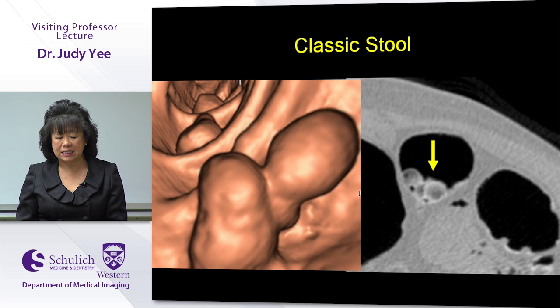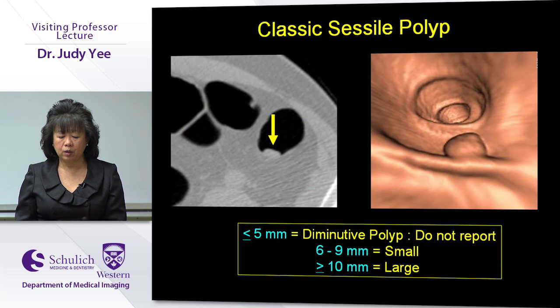Okay? Now, what's the classic appearance of stool, which is probably your largest pitfall, particularly if it's untagged? You're really lucky if you have a heterogeneous appearance, such as in this particular patient, but also if it has linear, angulated, or a branched morphology. And this looked quite branched, but this is classic stool. And on the 2D, you can see the heterogeneous appearance. Now, in contrast, a polyp's soft tissue density is rounded or ovoid in morphology, right?